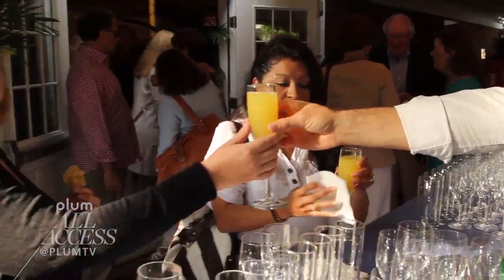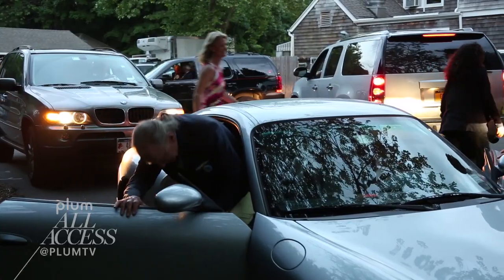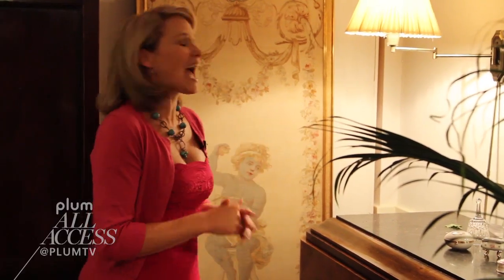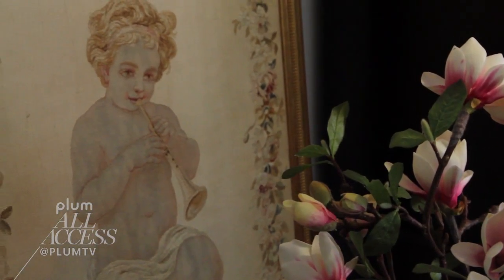As the last toast is made and the crowd packs up their purchases, the evening is declared a success with over $400,000 raised. There are a few things that haven't sold, and actually these two screens haven't sold yet. Their value is $38,000. They were on sale today for $10,000, but tomorrow they get chopped in half and they're going to sell for $5,000. So we'll see if they're moving tomorrow.